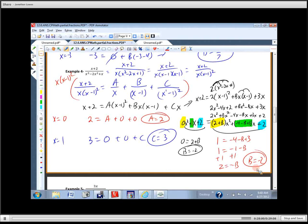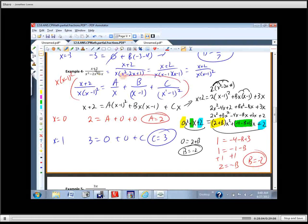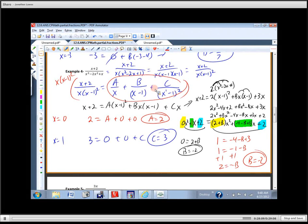Okay, so the end answer to this is, remember, we wanted to write this fraction here in these three parts. It does have three parts. So we're going to write the answer as, what was A? 2. So this is going to be 2 over x. What was b? Negative 2 over x minus 1. And what was c? C was 3 over x minus 1 quantity squared. That right there is the fraction broken down into its parts. Okay? Any questions?